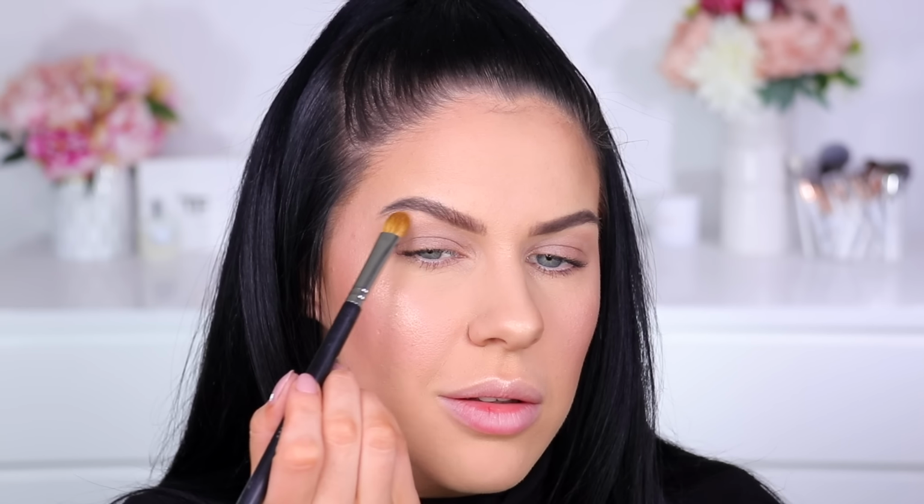Like, it's just so good. Now, also in that photo, I caked on the highlighter. So Cupid's bow, tip of the nose, bridge of the nose, obviously cheekbones. But I'm also going to pop it up here on my brow bone. Yes. So pretty.